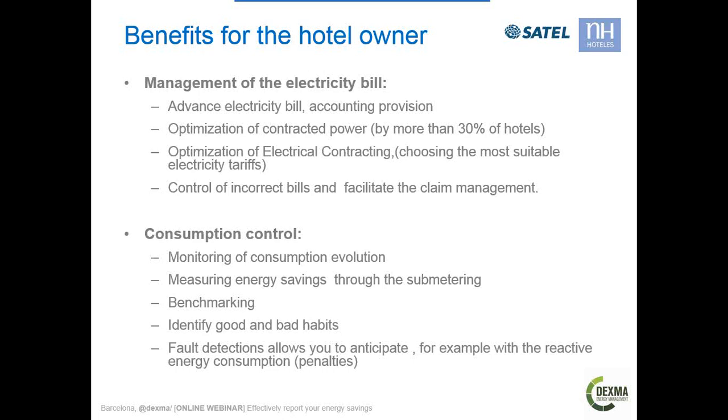Optimization of electrical contracting, choosing the most suitable electricity tariffs, detecting incorrect bills, and facilitating the management of claims. Well, for example, a few months ago, we detected an incorrect bill from the utility. They overcharged our customer just 11,000 euros. Nothing. The good point of this is that you have all the reports, so it's really easy and effective to claim to them.